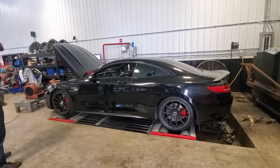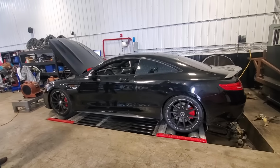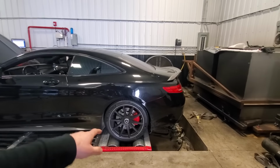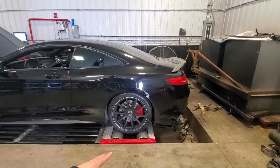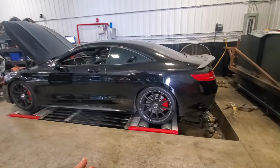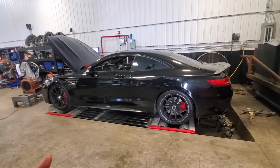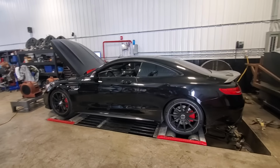All right, so we've been having a little bit of an issue on the dyno. It's kind of a cool, good problem to have, but we are spinning these tires on the rollers, so this thing is putting out so much torque that we're basically doing a burnout on the rollers. This happens when you have really high-powered cars. I've done this with my Turbo Trans Am as well.